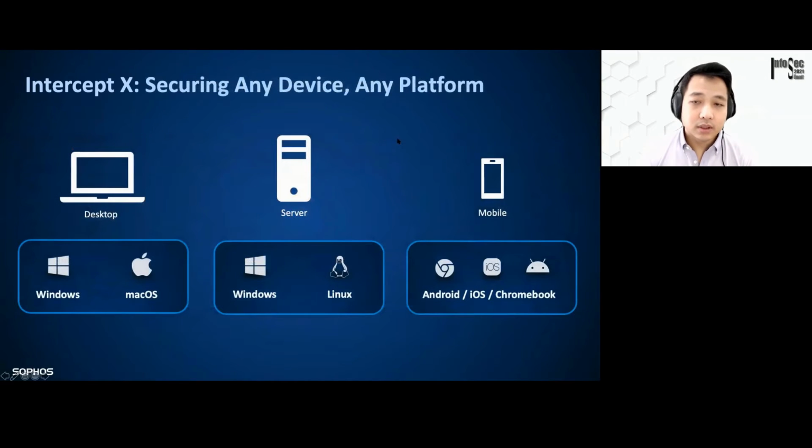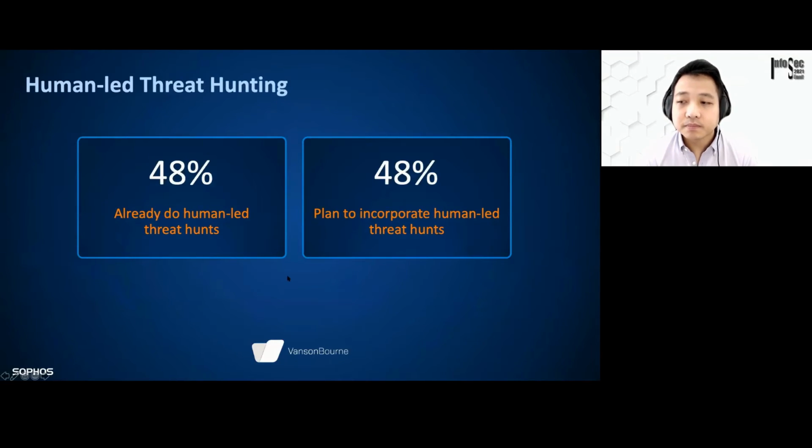Again, we have to bear in mind that we are not only protecting the majority Windows operating systems. Anywhere organizations might be coming from any devices with various operating systems, and Intercept X can secure mobile devices, Windows, Mac and Linux devices as well. So we provide the security.